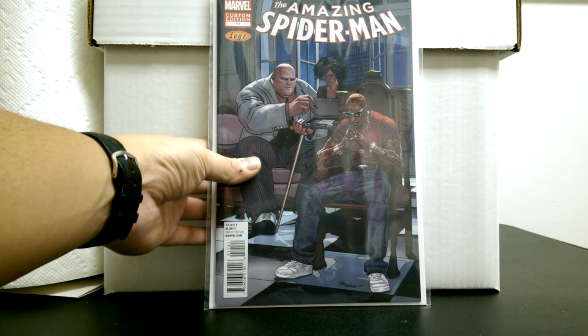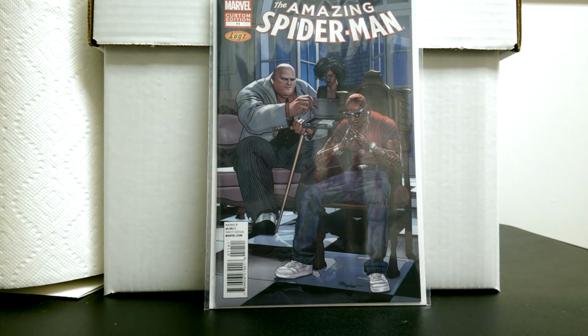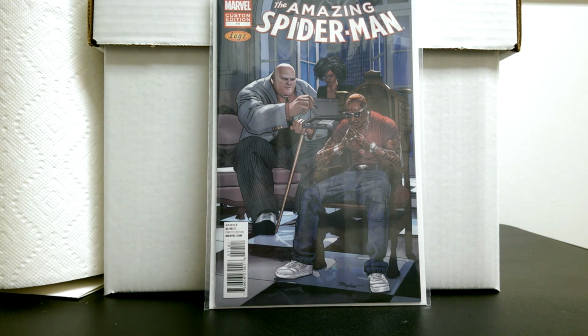In particular, this one, the Amazing Spider-Man custom edition for number 11. This is the Lugs Birdman variant, and my comic book shop owner doesn't go out of his way to buy so many issues of a certain comic just to get the variants. So he doesn't put that much value in these variants. As long as he has them in stock and no one's requested them, he gives them to me for either cover price or $1 over cover price, which I think is pretty fair.